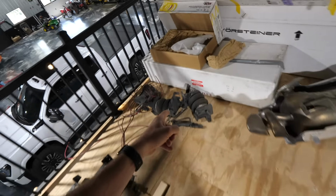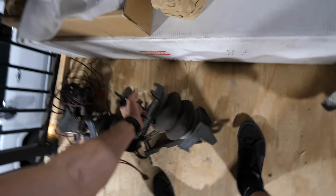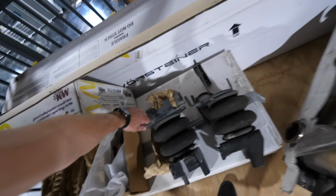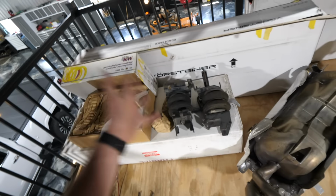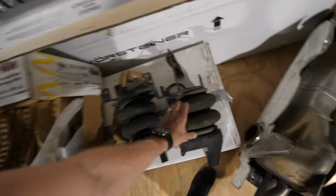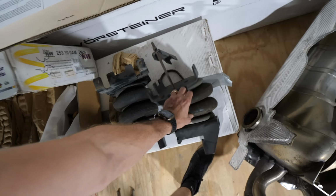The first mod that I'm going to be installing on my truck are these airbags right here. These are Firestone airbags that I actually took off of my old Denali before it left my possession, because I need these things no matter what. I have the pump, I have the filter, I have all the airlines, I have the wiring, I have all the brackets to actually install this kit on this truck. And this right here is the greatest mod ever when towing.